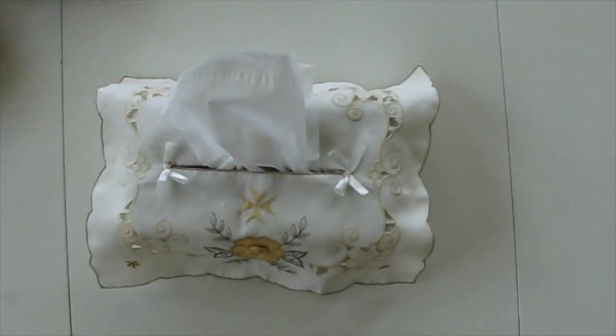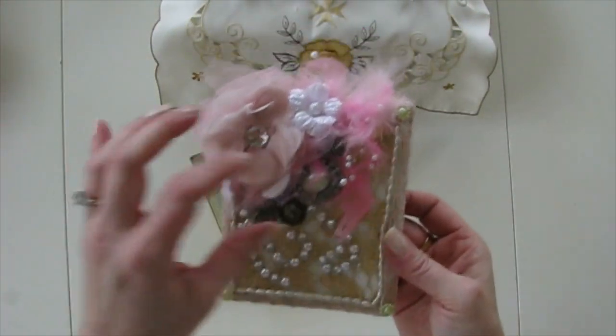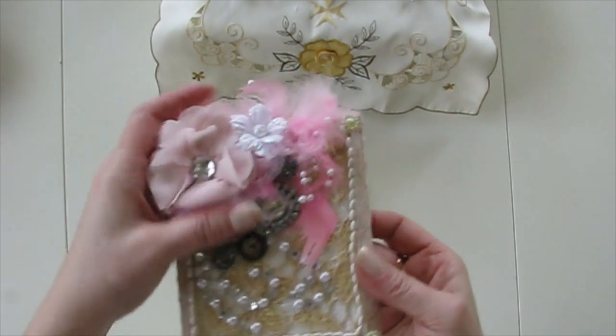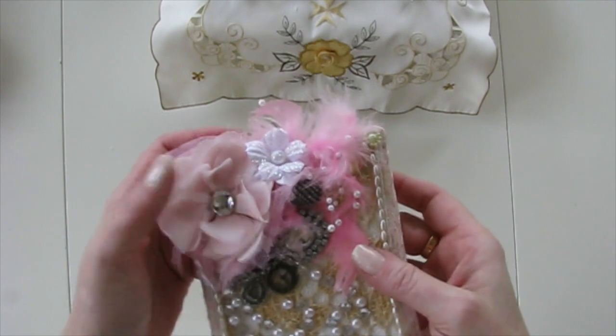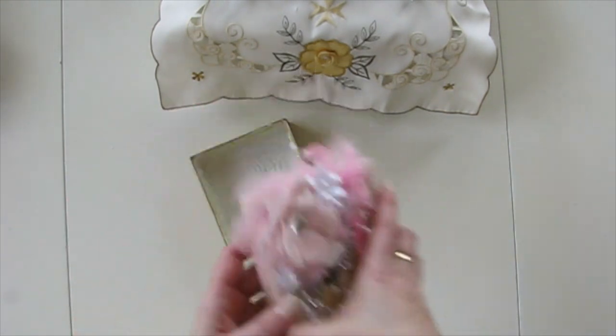Oh, wait, let me make sure. Okay, yes. Envelope is empty. I love every single bit of it, and especially this. This is just killing me how gorgeous this is. I love these little rhinestone jewels like that. Right up my alley. Beautiful.